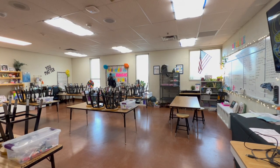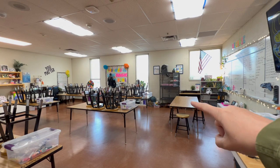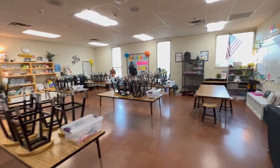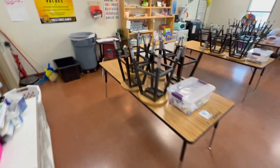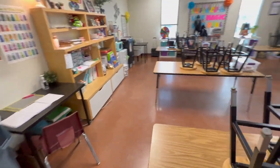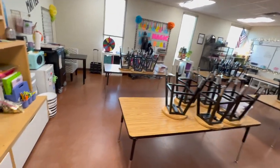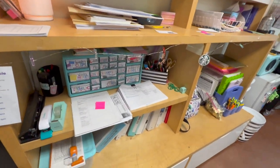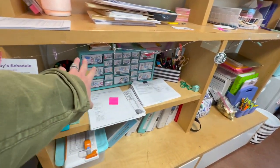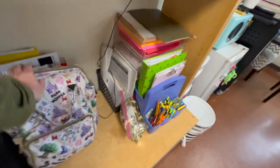All right, so this is what we're looking at here. We're gonna call this Antarctica. And then the rest of the tables fit just fine in here. They just go all the way back here instead of that. So I have more room in the front, which is gonna be great because I really don't use a lot of the stuff that's on here. I might move a couple things up front, like I'll probably move that basket up front, but realistically, I don't really get into here a lot. And then this just holds my stuff.